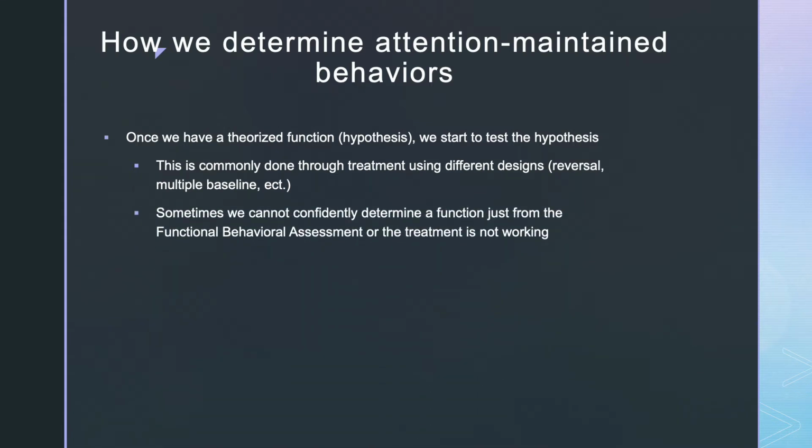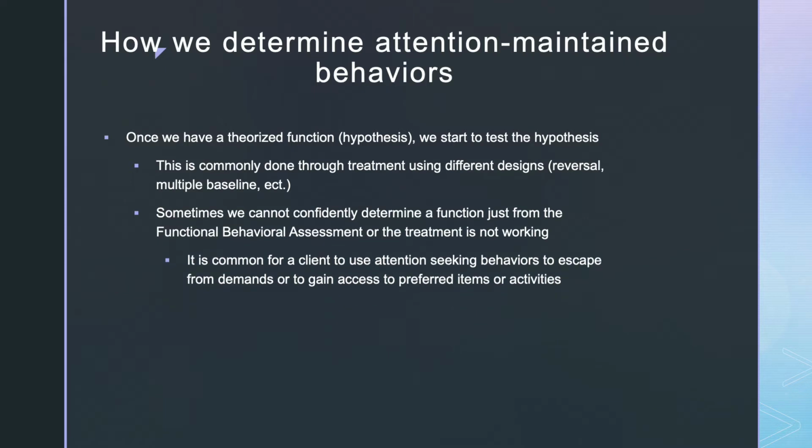Sometimes we cannot confidently determine a function just from the functional behavior assessment, or our treatment protocol is not working. It is common for a client to use attention-seeking behaviors to escape from demands or gain access to preferred items or activities.